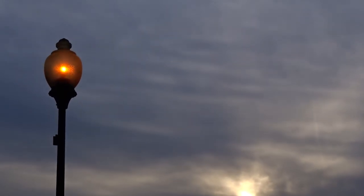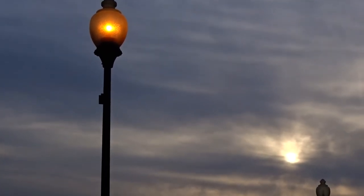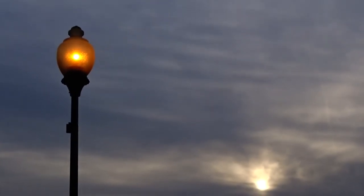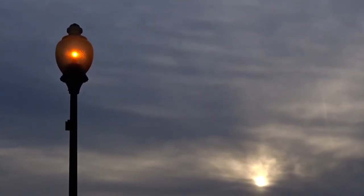Some of the light fixtures here are pretty cool. I actually had a little more time than I thought to catch this train, so just take a few moments to appreciate the light fixture with the setting sun behind it.